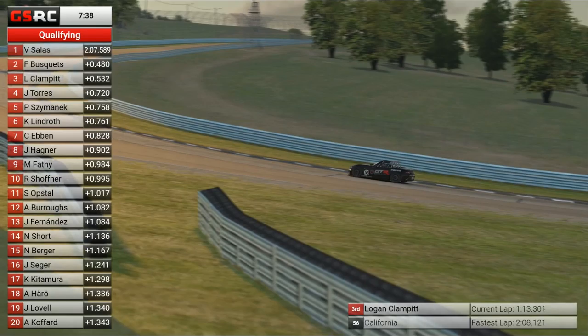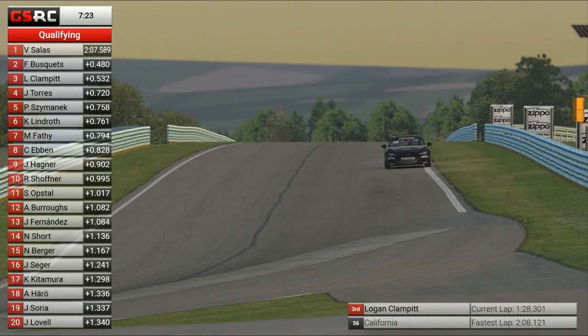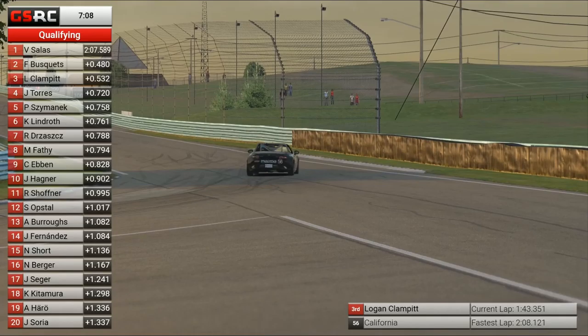As these guys set their qualifying laps, on the screen right now is Logan Clampett. You've probably seen Logan quite a bit around here. His fastest lap so far was a 208.121, which will put him third on the grid so far today. He's looking for a little bit more pace out of this particular lap. And that's only his first timed lap, so this is going to be a second timed lap coming up.